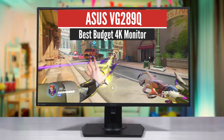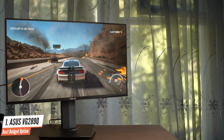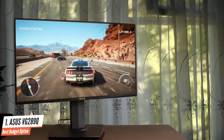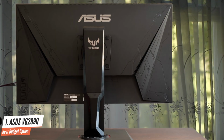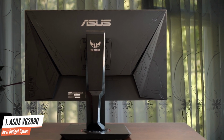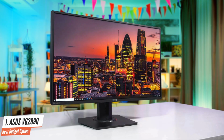Asus TUF Gaming VG289Q, Best Budget 4K Gaming Monitor. Asus made the right sacrifices to bring us a 4K gaming monitor at a super low price. With a quality IPS panel, the TUF Gaming VG289Q delivers accurate color, adaptive sync of both flavors, unofficially, and HDR support. A great choice for all but the most competitive gamers.